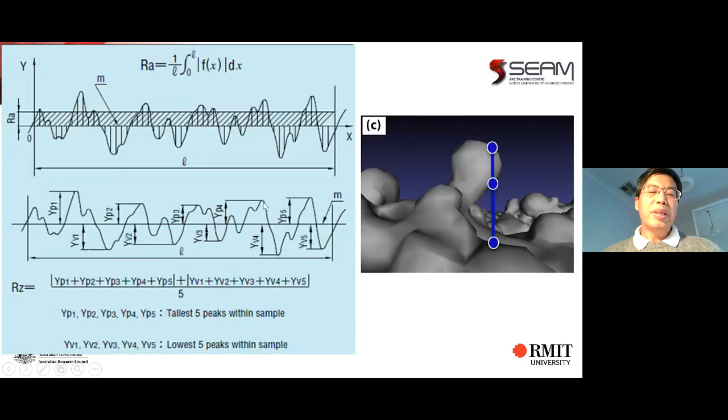Earlier I mentioned that it's challenging to quantify the AM surface using just a few simple parameters. Unfortunately, we have to do that, and it's costly to quantify the entire surface via the three-dimensional approach. So in that regard, I have just used two conventional parameters, Ra and Rz. We all know Ra, and Rz more refers to the depth of the defects.